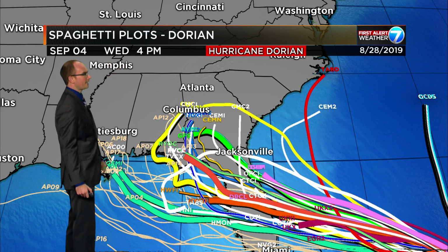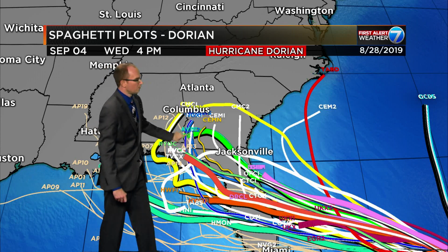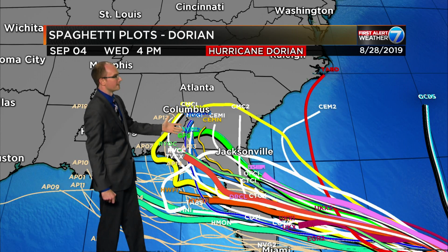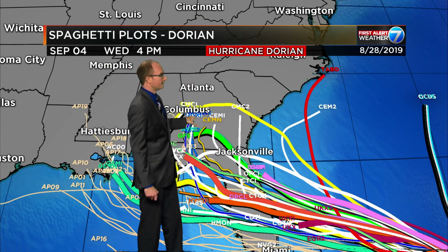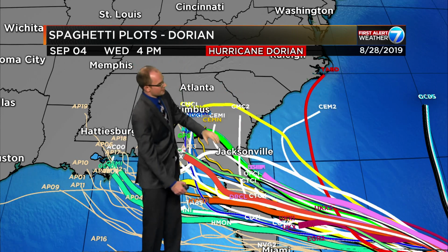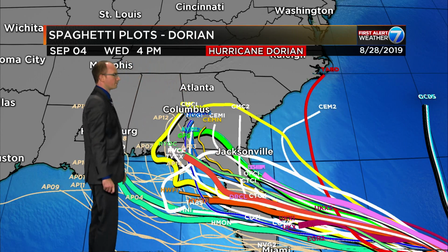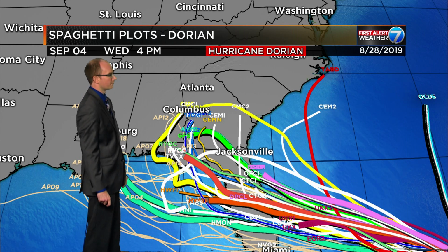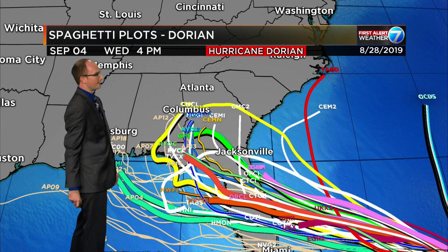But through Wednesday at 4 o'clock, notice how it slows down so much, and then you just get a whole scramble of spaghetti in here because they're all over the place. We've got a couple of outliers on here. We've got the Tab D model, and we've got the CMC model in here. The outliers I don't care as much about as what the core of most of these things are saying, which is unfortunately the east coast of Florida taking kind of a direct shot from Dorian, and then it trying to get back out into the Gulf of Mexico before turning back off to the north.